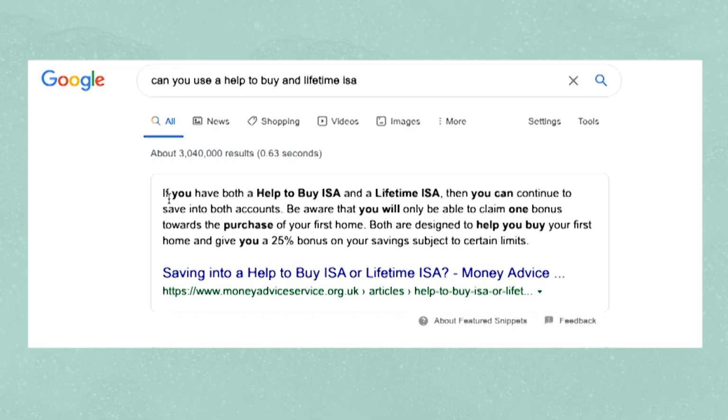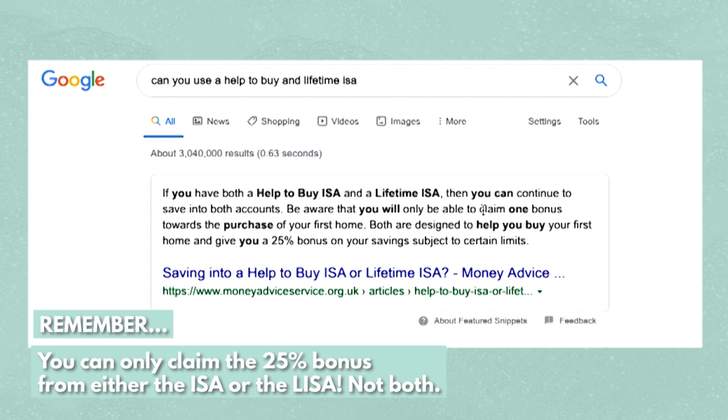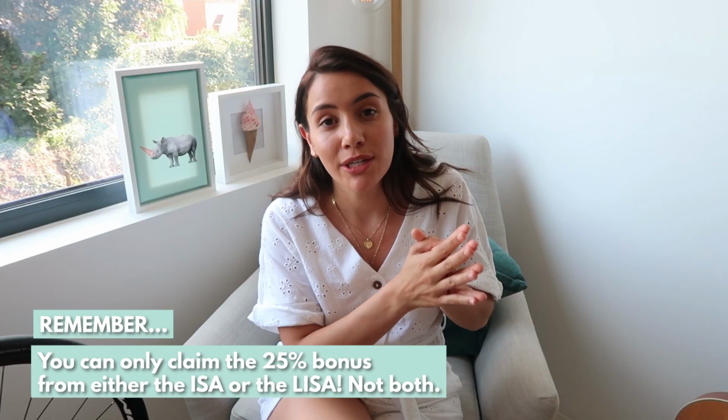And do remember that you have to use this money, you have to claim it by buying your first property before December 2029, because this scheme will cut off in 2030. So you need to make the most of it whilst it's here. We've got like 10 years left, guys. And yes, you can open a Lifetime ISA at the same time as having a Help to Buy ISA. That's absolutely fine.